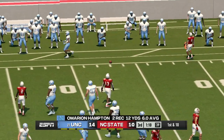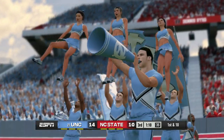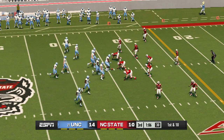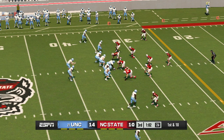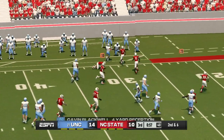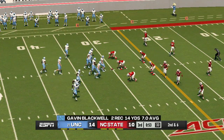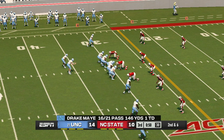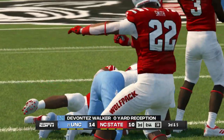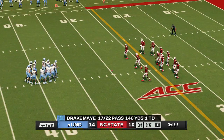Pulls in the pass and steps out. And this is the 9th play of the current drive. And he's shoved out of bounds around the 30-yard line. From the 30-yard line, it's second down. Complete, brought down, nothing doing. This is the 11th play of this drive.